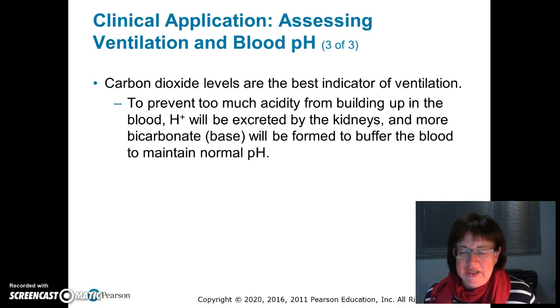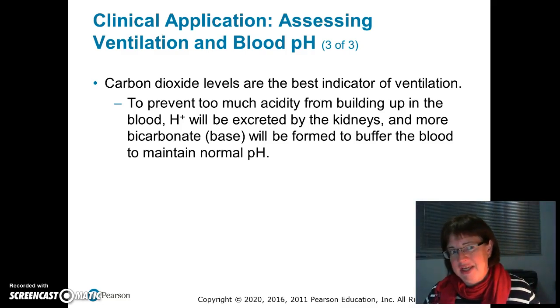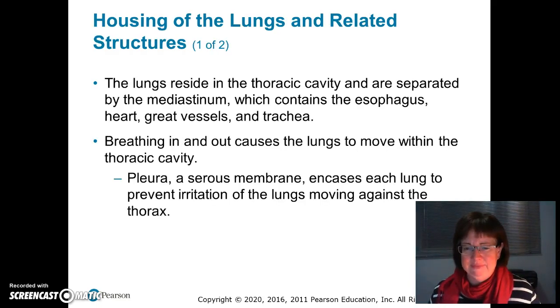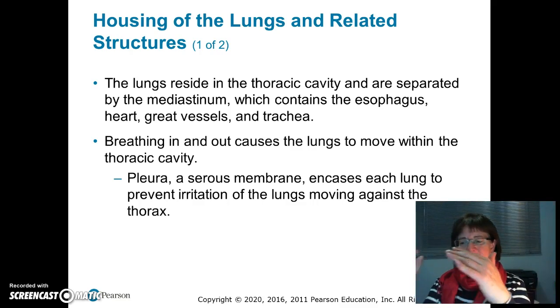I've talked also at the beginning of the last lecture how carbon dioxide can be moved out of the lungs by increasing your breathing rate, but that change of the pH can also be regulated by the kidneys, which we'll get to in the next unit when we talk about kidneys. Okay. Now, when you breathe in and out, it has to do with the fact that you have your ribs.